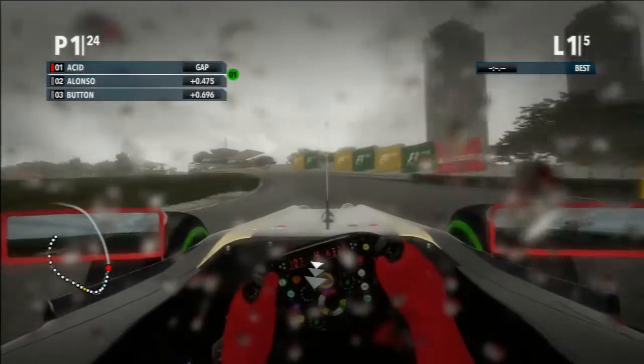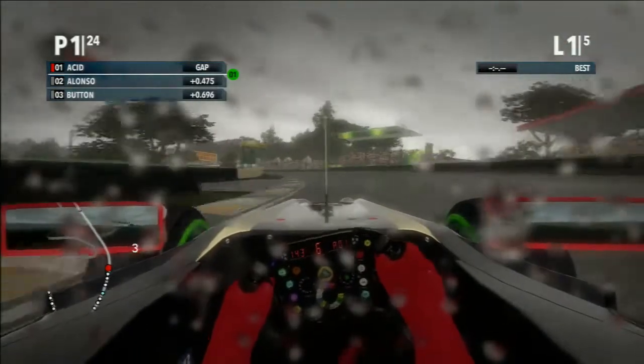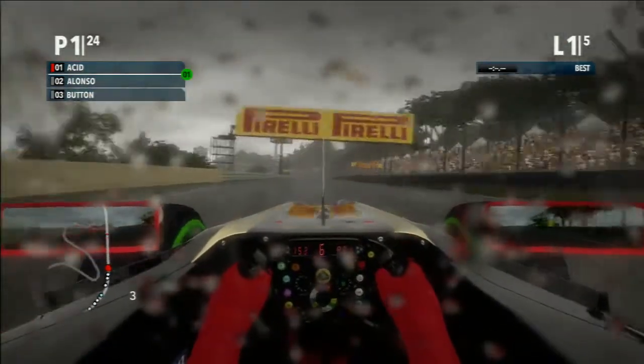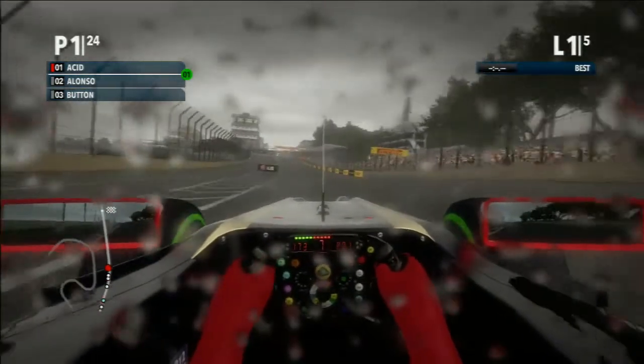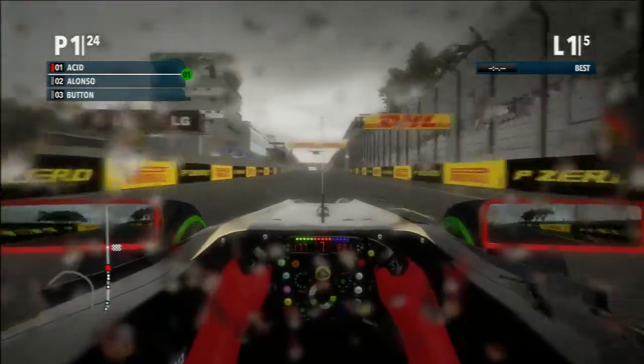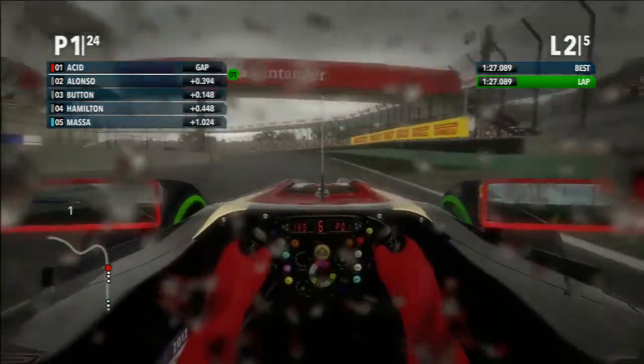As I start to go wide there, skip off into the dirt, two wheels off, and Alonso not able to get by me here. Let's see what kind of pace we have along coming through the end of the lap. And right now Alonso riding pretty close behind, but not able to make any kind of a move. No threat from the arrow indicators.